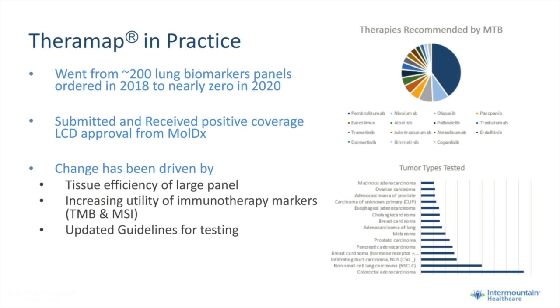In summary, we have validated and successfully implemented a comprehensive genomic panel that covers a wide spectrum of variant types and immuno-oncology biomarkers with industry-leading turnaround times that have not required any compromise to overall quality.